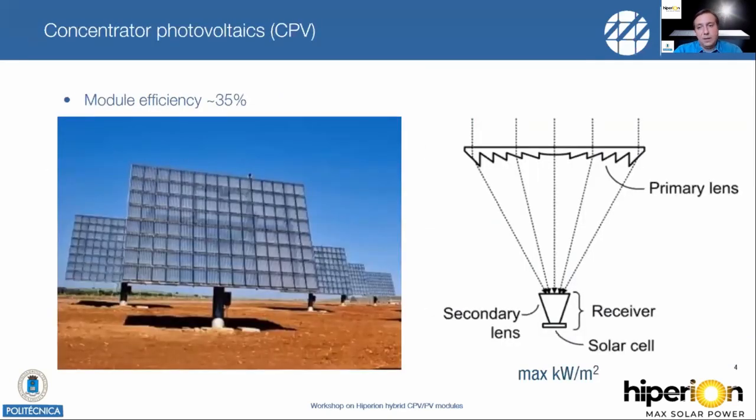This was actually the promise of concentrator photovoltaics, which is an old, well-known technology from the 70s, where the solar cell is not directly exposed to sunlight, but some kind of optical system concentrates the light onto a much smaller solar cell. Let me take the pointer here. Okay, so you can see a much smaller solar cell. So this allows using high efficiency solar cells that are too expensive to use in flat plate.